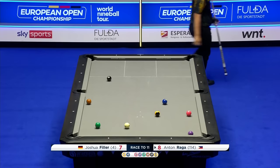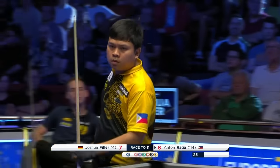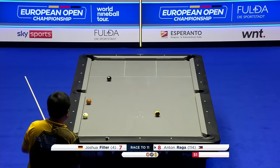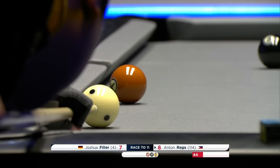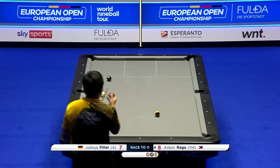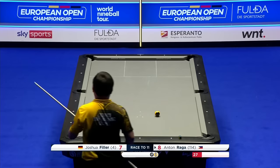You can see he's getting more comfortable as the tournaments go on. Good shot there from Raga. Really set this rack up now. But I suppose with Philippines winning the World Cup, he's got his motivation to do well himself. Spot on, he was inspired, he's said so.